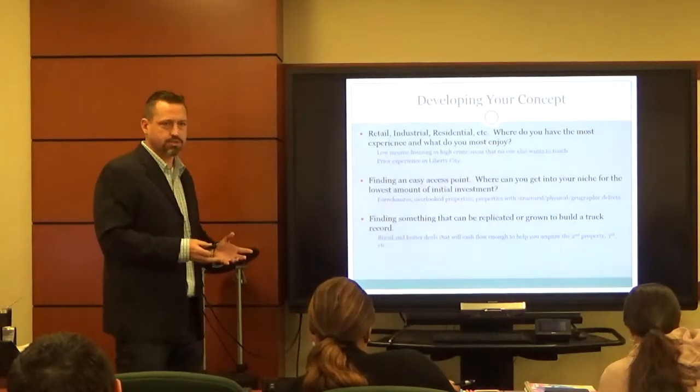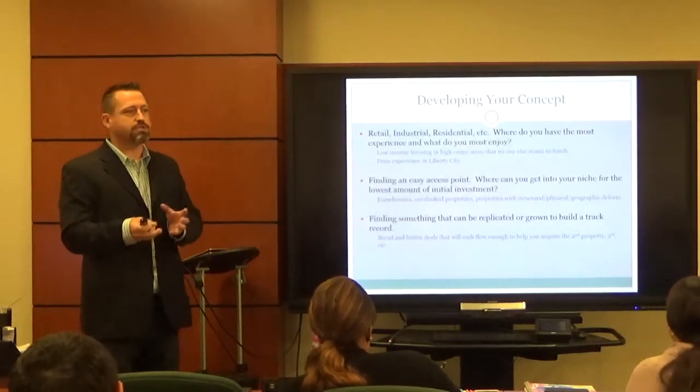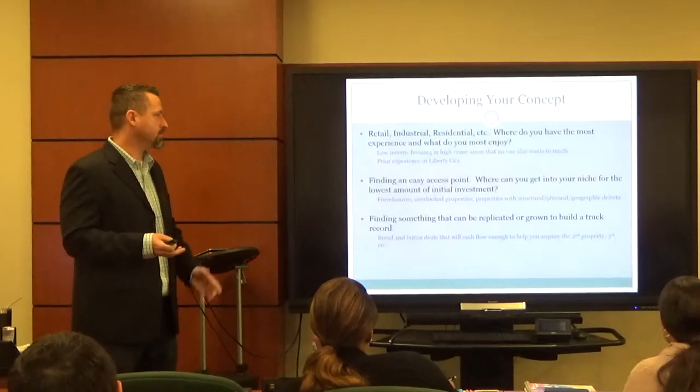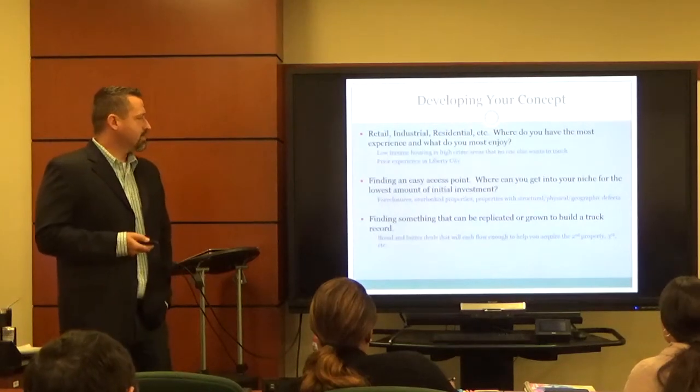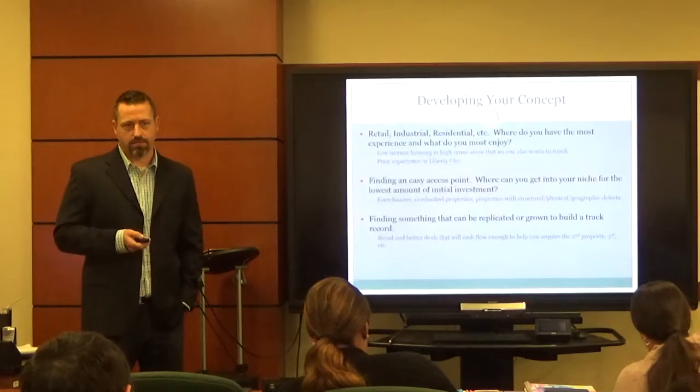So when I made the transition to acquiring low-income housing near downtown Fort Lauderdale, it was really just a different neighborhood, same formula, same mixture. The second thing is finding an easy access point where you can get into your niche for the lowest amount of initial investment.